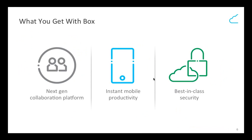Finally, best-in-class security. Box genuinely can be used as a security solution. Every step is tracked in the audit trail process. We have all of the accreditations, the security settings in place, which allow IT to control how users are using the Box application. I'll come on to this a bit more as we go through the demonstration.